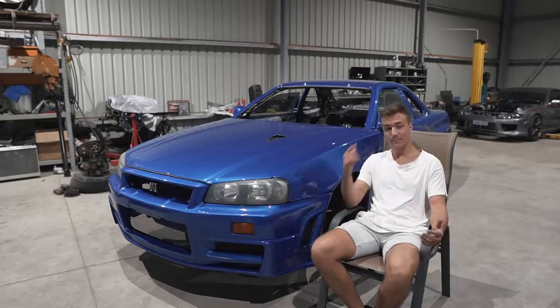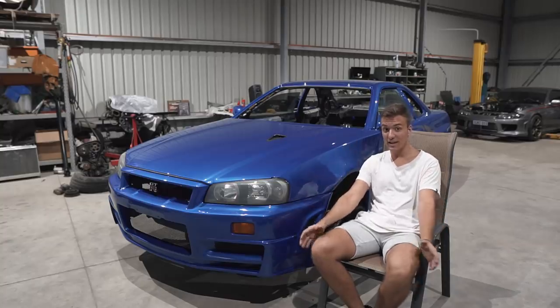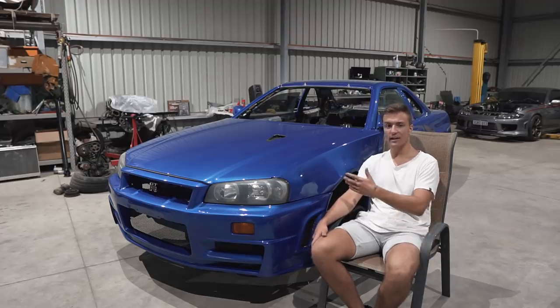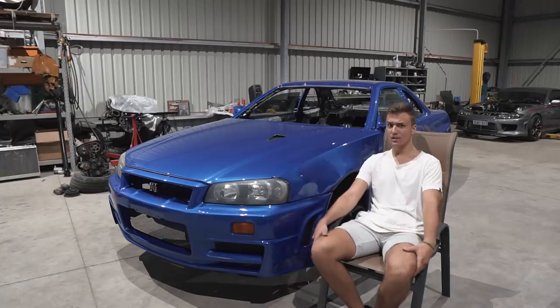But in the back of my mind, I always knew that I just had to paint it blue. If I get another opportunity ever to build another Skyline, I would love to paint it red. I do think that red might look better on the car just because it's a little bit more rare. Every other Skyline is Bayside Blue, so making mine different to others out there is going to be really, really tricky.